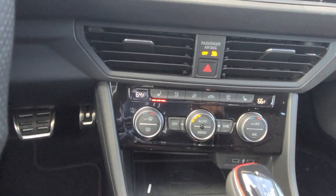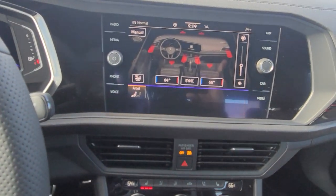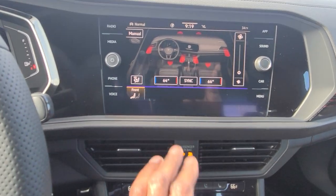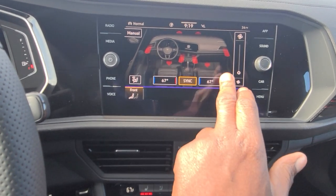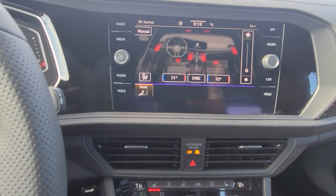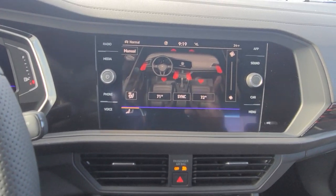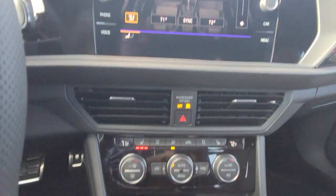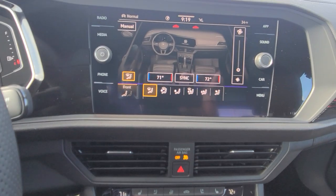You can also touch the menu button. That's going to bring up a touchscreen version of that, where I can adjust the fan speed right here and get lots of fingerprints on the screen. I can also adjust my temperature right here, sync them up, or do them separately. I do also have my vent button right here, which I can bring up stuff on demand here.